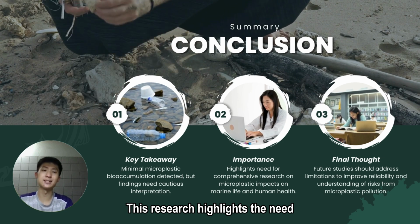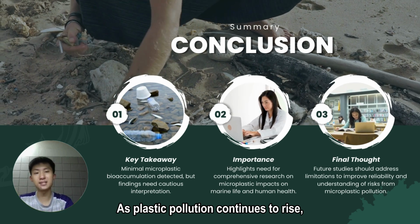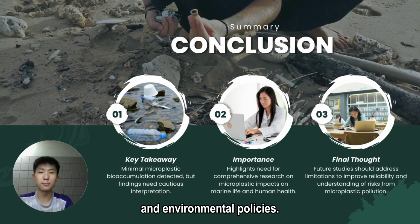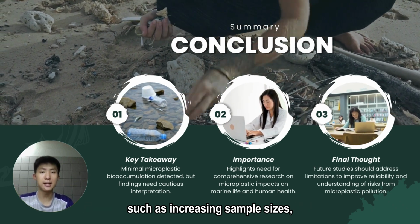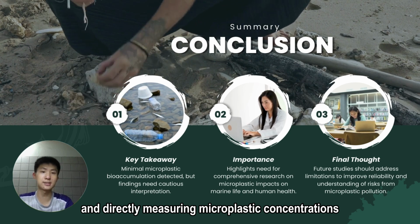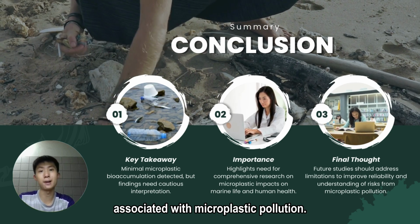This research highlights the need for more comprehensive studies to understand the impacts of microplastic on marine life and human health. As plastic pollution continues to rise, knowing how it affects our food is crucial for public health and environmental policies. Future studies should address current limitations such as increasing sample sizes, including diverse age groups, and directly measuring microplastic concentrations in the fish habitat. This will improve the reliability and understanding of the risks associated with microplastic pollution.